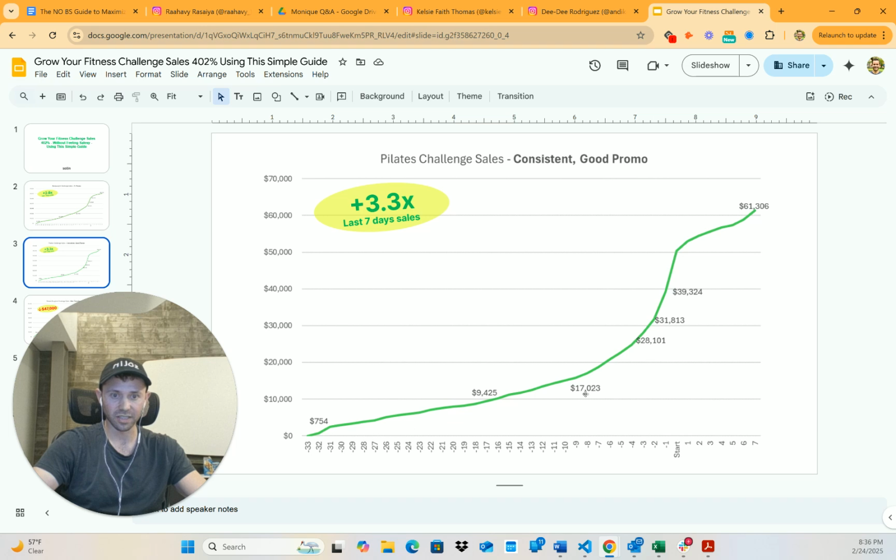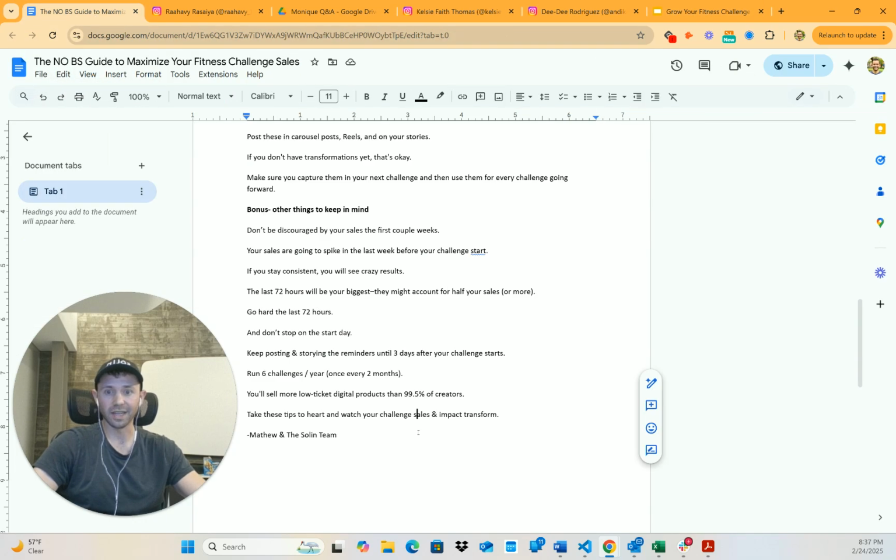Here's somebody else. Look at this curve. It's even more substantial, right? $17,000 7 days out, up to $61,000 when the challenge actually started, 7 days after the challenge started, right? So those last 3 days, those last 72 hours in that last week, huge. So be consistent. Don't be discouraged by your sales the first couple weeks. Those first couple weeks are really setting up that last week and the last 72 hours. And the more you talk about it, or the more you stay consistent, the bigger those last 72 hours are going to be.